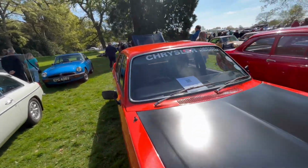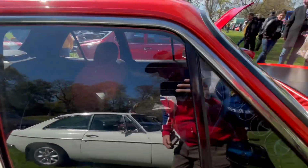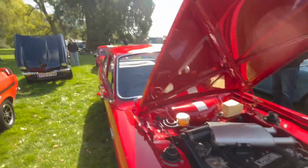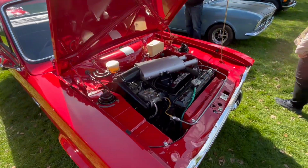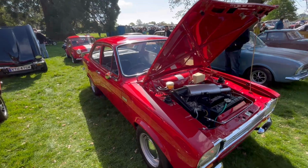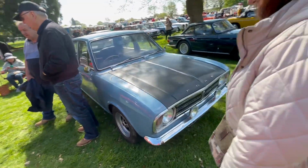See if the clocks tell us. If the clocks tell us anything. No. Let's get an Escort Mark 1, stick a set of Webers on it, put a twin cam in it. Wow. Pass your test on, Deb.